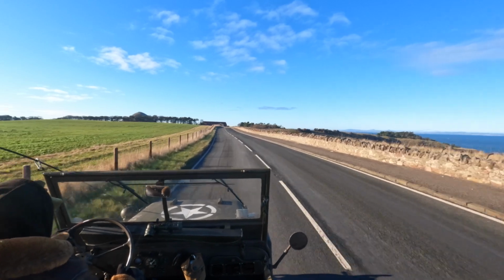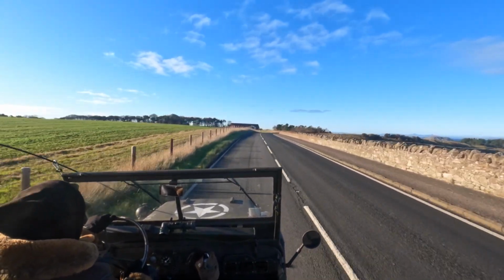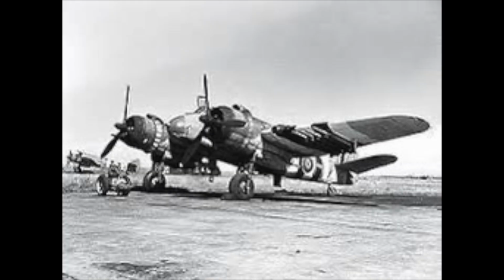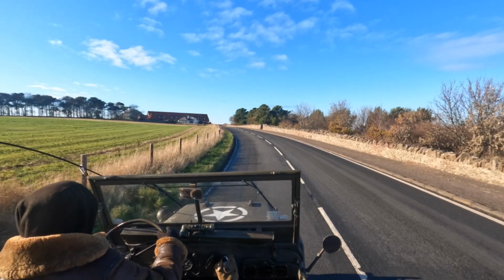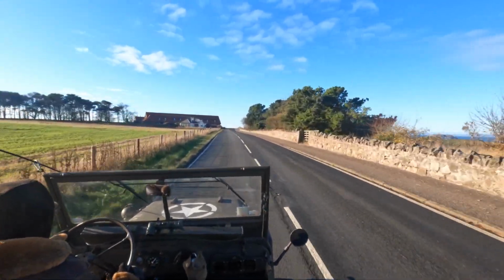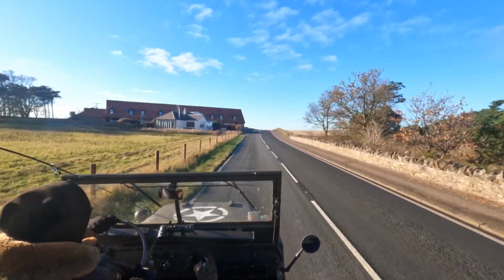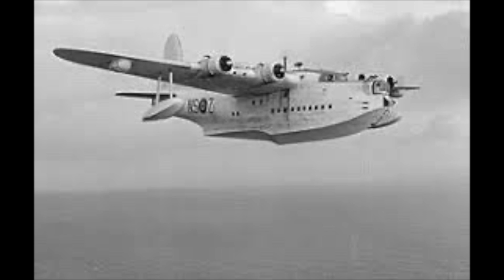We also have a massive history in Scotland for Coastal Command, which is not often mentioned south of the border. A lot of people don't know much about Coastal Command, but Coastal Command was basically the defence of the convoys to the UK, which we were dependent on as the war went on.